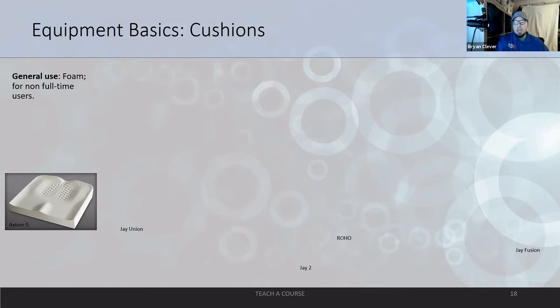These guys use that honeycomb pattern to help distribute that pressure under the ITs, and it has that kind of an offloading indent to help offload some of that pressure. So that was my go-to for general use if I couldn't get them qualified for the other cushions.